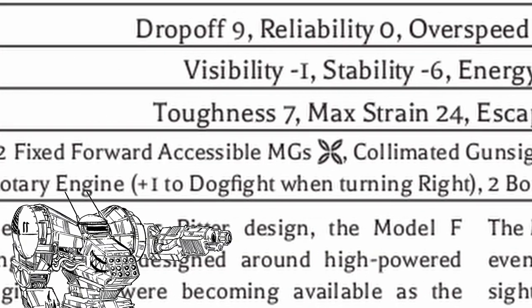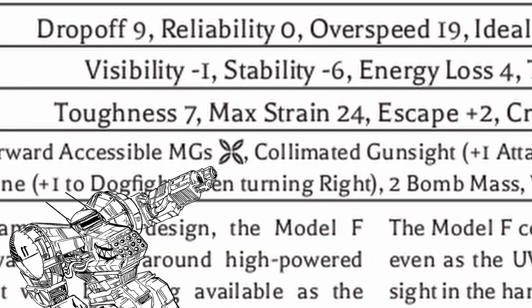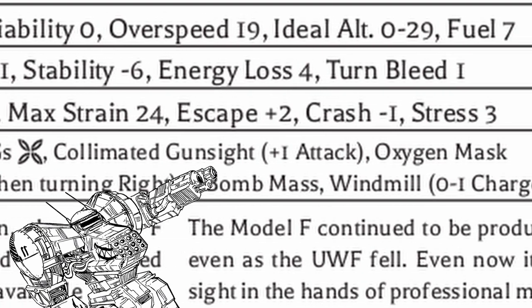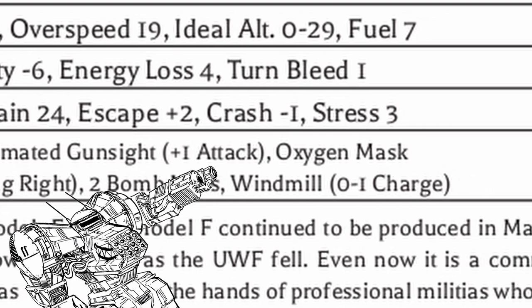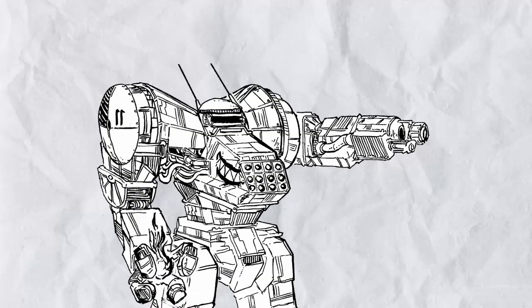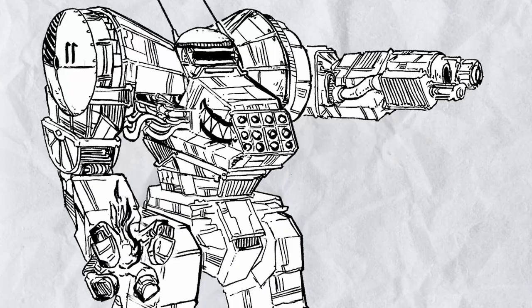Not only that, the Singvogel has a collimated gun sight to make its twin machine guns more accurate, and the pilot gets a windmill-powered oxygen mask so they can make even tighter turns in a dogfight without passing out. It's even the cheapest of all soldiers' planes. And now you are probably asking, what's the drawback?